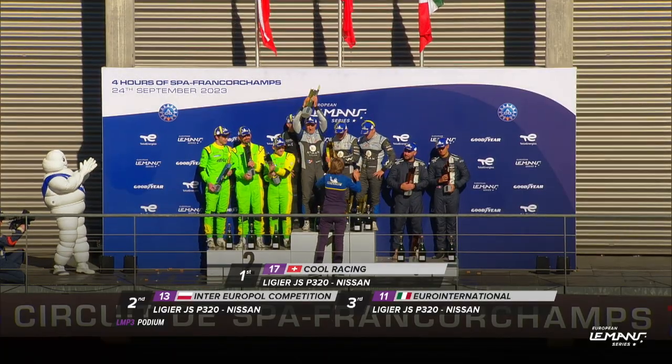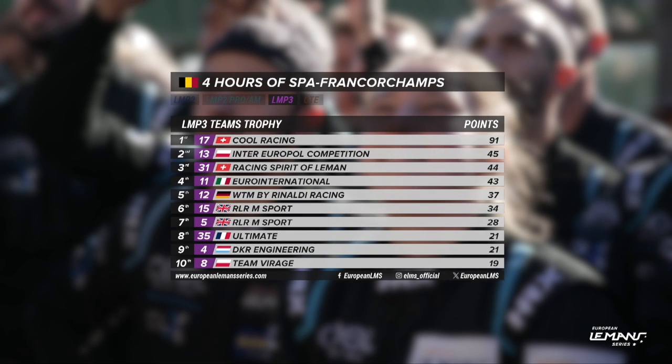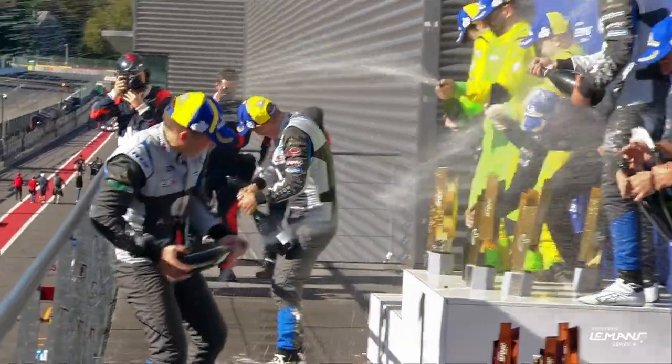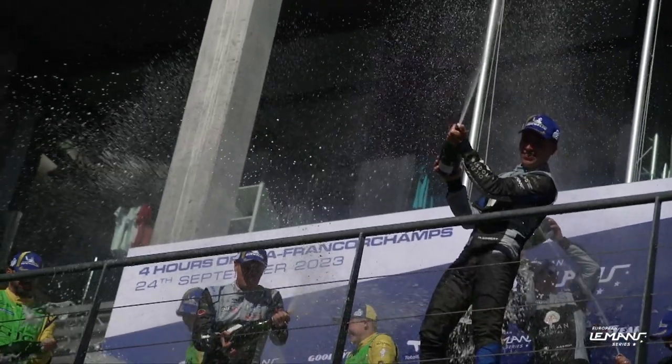Behind the Cool Racing trio, Inter Europol's 13 car finished in second. Euro International from pole finished third. They lie fourth in the points, but Cool Racing have a monumental advantage heading into the final two races in Portimão.